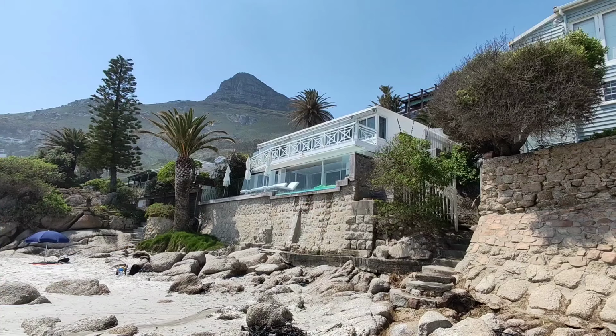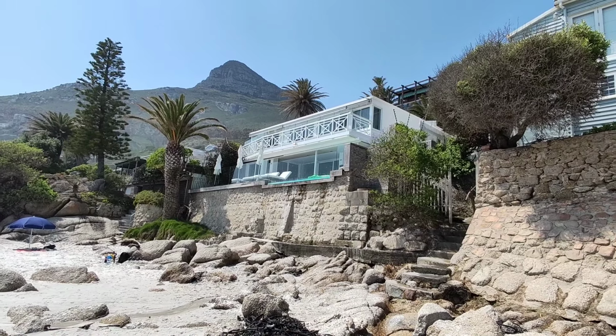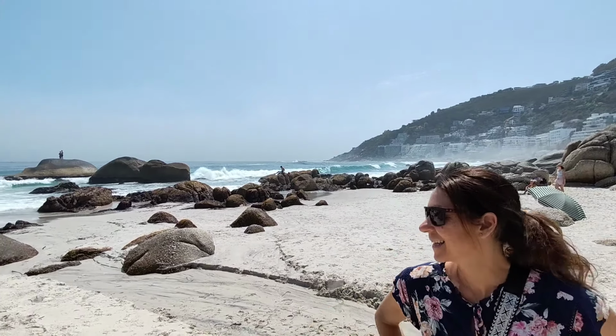Wow. Hey, my gorgeous, I think I found my dream home. You see the swimming pool? Look at the swimming pool, and it's got its own little beach here. And the mountains behind. It's got everything. Just look at this, guys.